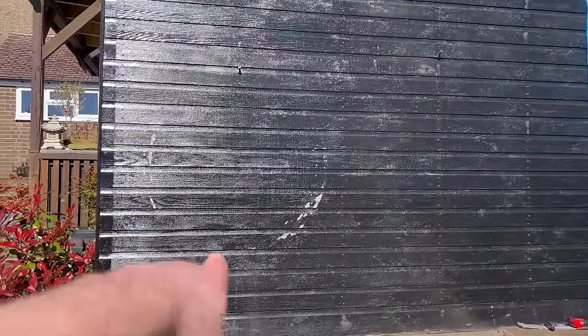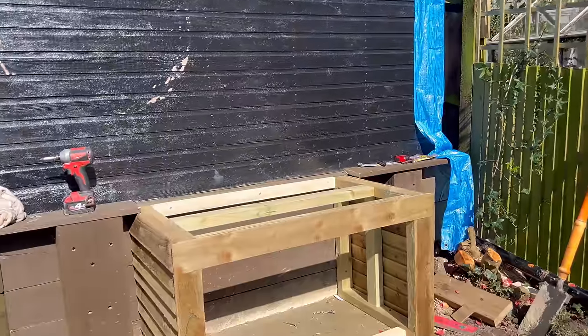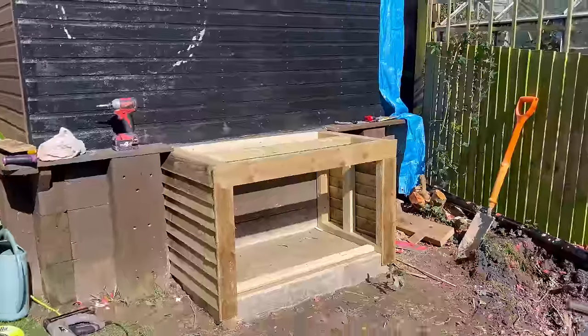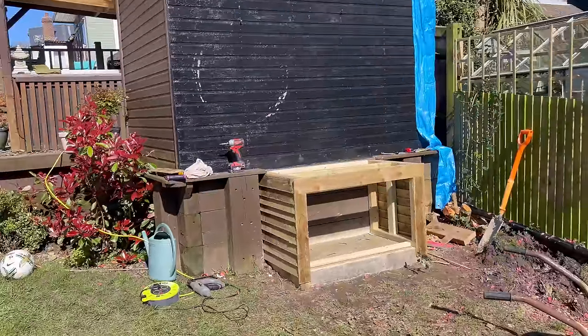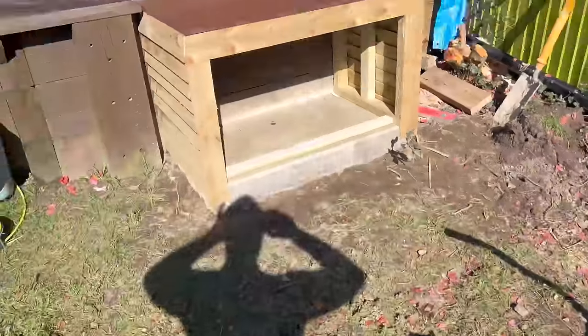I suppose I should give this a little bit of a paint as well, if we're going to be doing it. But yeah, no, I'm happy as Larry the way that's come out. I thought it would look quite intrusive, but no, it's all right. Got my belly out. Sun's here.